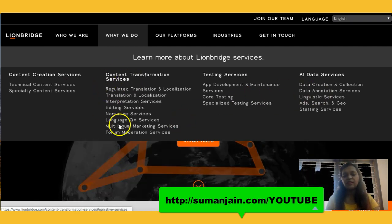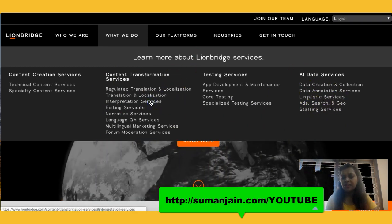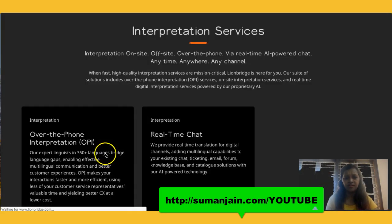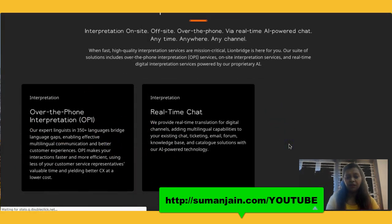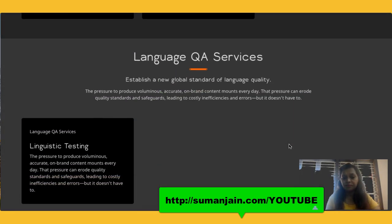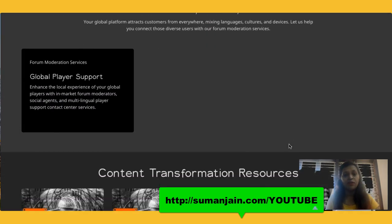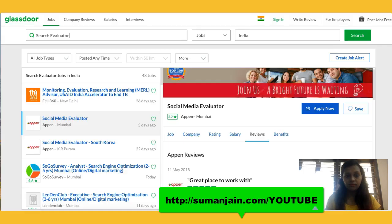And you can see there are different kinds of platforms where you can click and go, and you can see the interpretation services, editing services, narrative services, right? So all the information has been given here about what exactly you need to do. After that, you just need to apply for their services, and once you get approved, you provide them the services and you make a lot of money with this. So this is called Lionbridge. Okay, so this is what I wanted to talk about in today's video. The first one is Glassdoor, the second one is Appen.com, and the third one is Lionbridge. All three work globally.